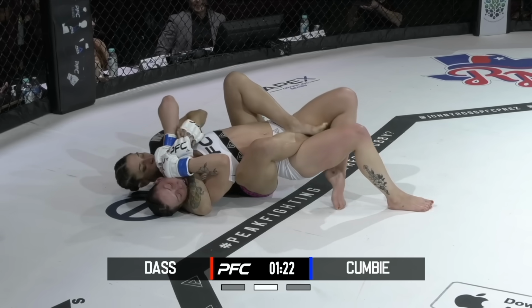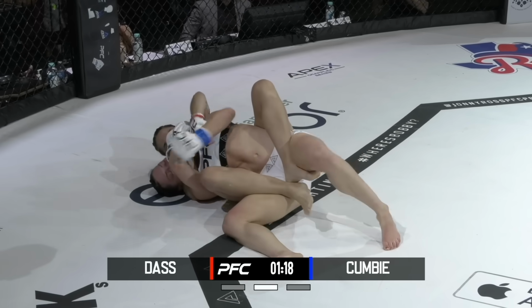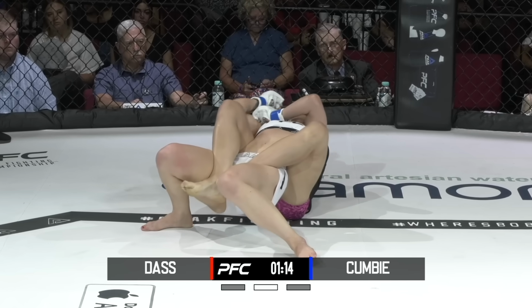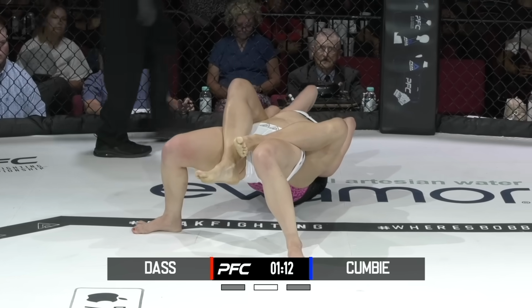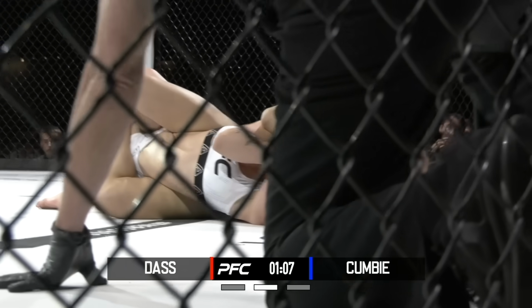And with half the round left, Kallee finds herself in a very tough position. Much better timing for Aranda this time. She's trying to get that under the neck, I think. And are we going to have our first finish of the night? We have the RNC locked in. Kallee's going back for her hand. She looks for the peel. She's peeling it. But it is tight.